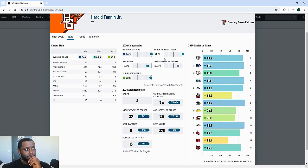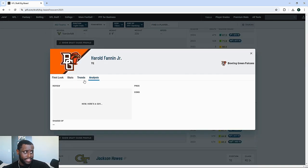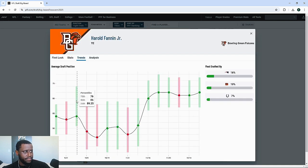Let's get into it. What is trends and analysis? See, I don't even look at this stuff. It says mostly drafted. Okay, instead of me doing it, I always have to do it. I don't like it because I need to see everything. But it says Patriots at a 16%, Bengals at a 10%, and 7% for Colts. And this would be awesome for the Bengals. Analysis, nothing. This will probably all come during combine stuff.